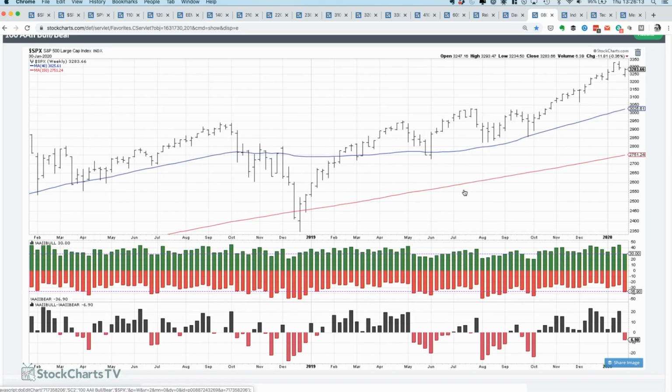Chart number 1 is the AAII rankings. This is the American Association of Individual Investors. This is looking at retail investor sentiment. This is a chart we've looked at before. Every Thursday is when they update the numbers for the week.